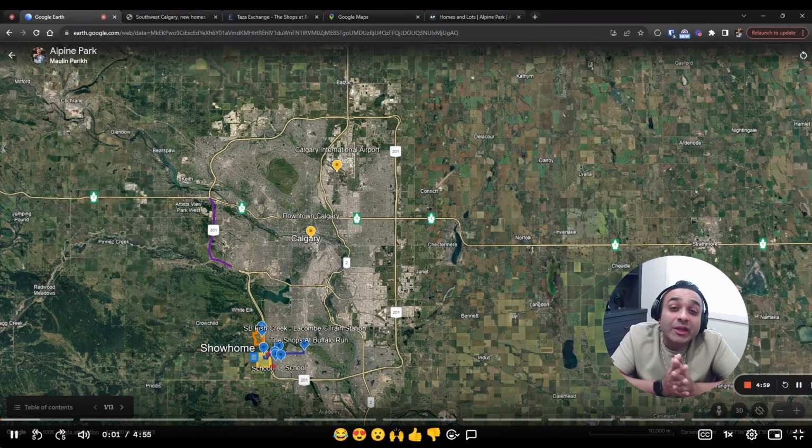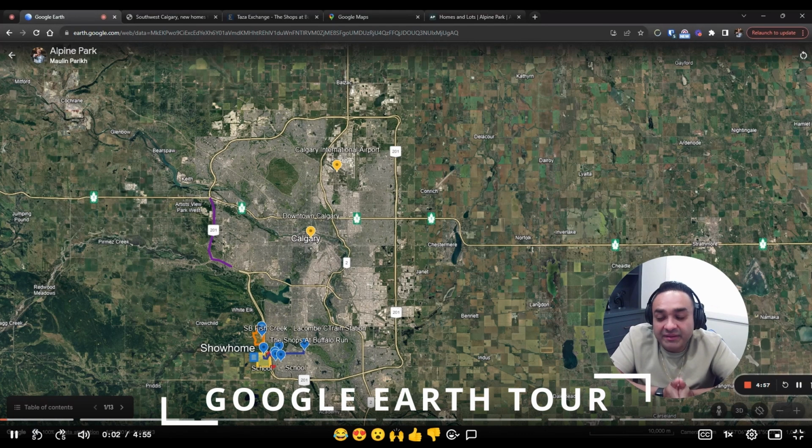Not only that, we're going to go ahead and cover, well, if it's a brand new community, what does it look like in terms of schools, amenities, shopping? Everything will be covered here right now. So we'll go ahead and get started by sending you to the Google map right now. And here we go. And welcome to the Google Earth flyby for Alpine Park.